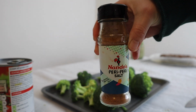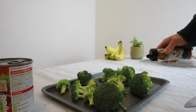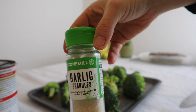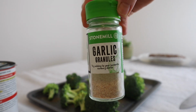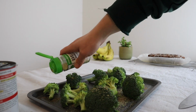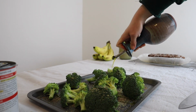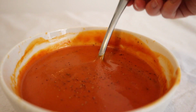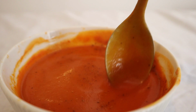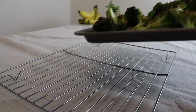I normally like to have greens with pretty much every single meal I eat, and baked broccoli is just ridiculously tasty. So I put a bit of Nando's peri peri salt on and my fave garlic granules, and you bake them only for about 10 to 15 minutes. Oh, and I'm putting a bit of olive oil on. They come out absolutely delicious. Warm your soup up, put loads of pepper in. Oh, it's so delicious. It's such an easy, cheap, but delicious dinner this is.